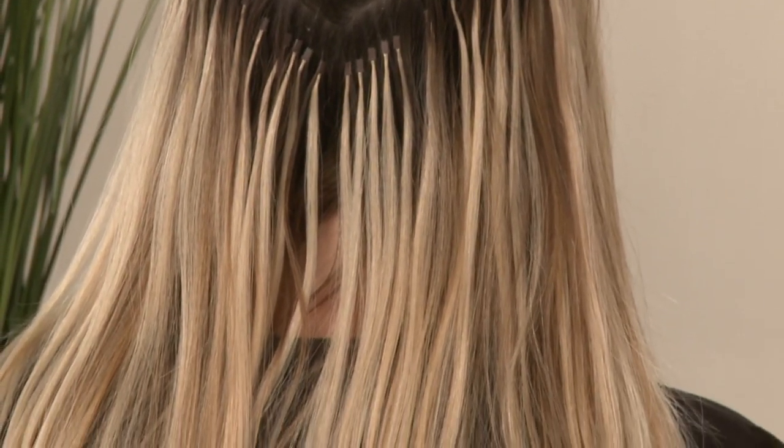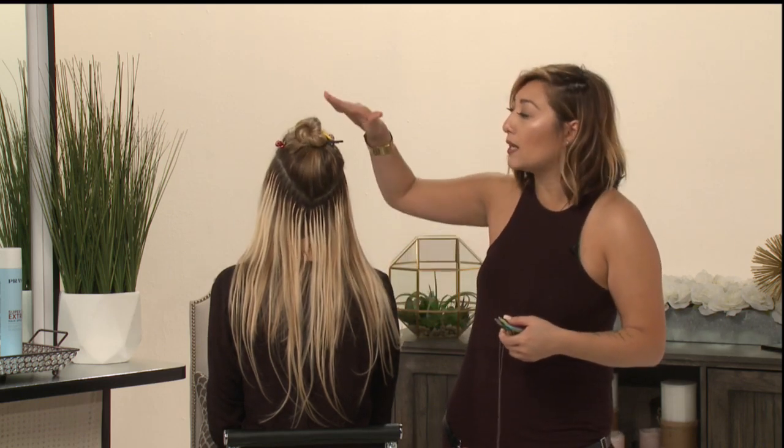Can you do more than one V for volume per head? And the answer honestly is no. If you're going to use more bundles, go back to your U-shaped smiley face rows so you can create the kind of consistent density throughout. The V for volume was created specifically for thickness and density, but quickly as well.